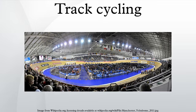A group of U.S. velodromes formed the American Track Racing Association, and its membership now includes more than half of all velodromes in the U.S.